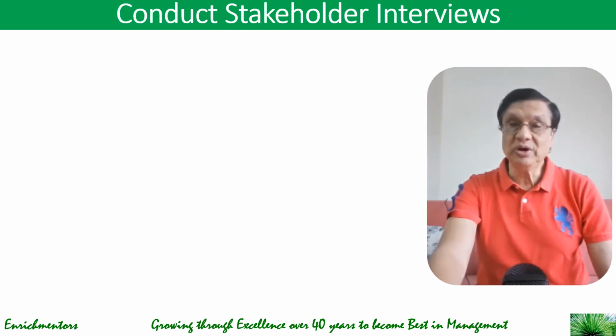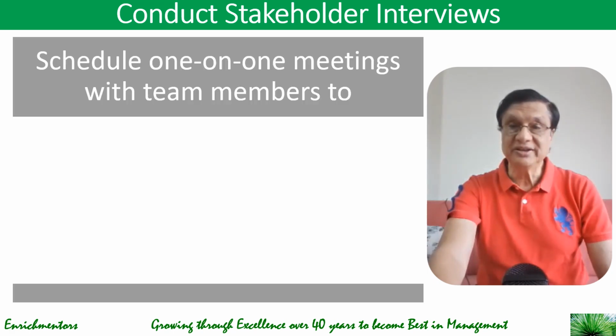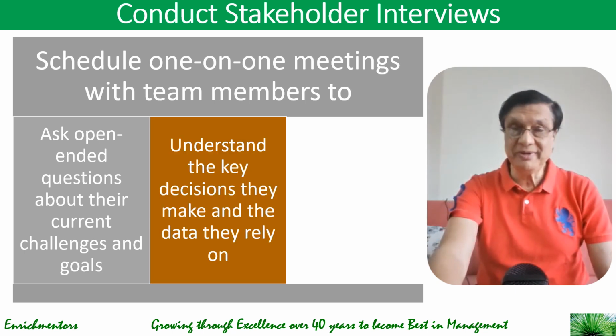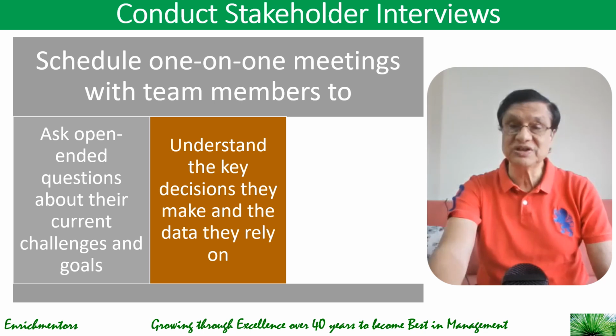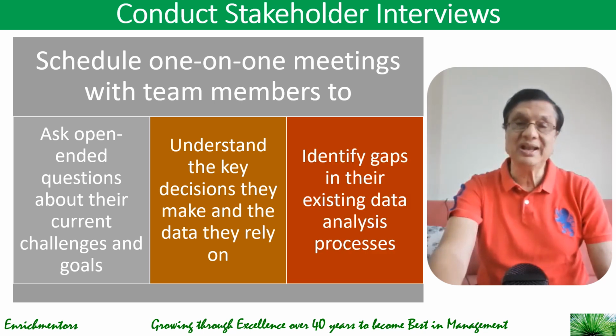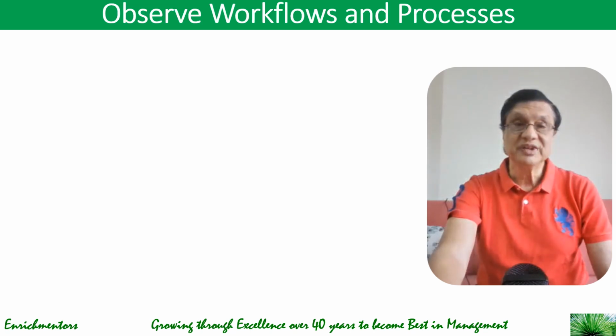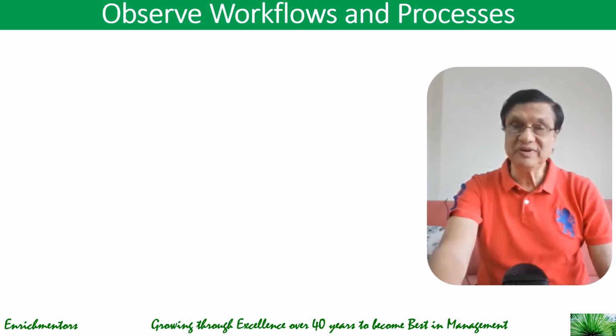Then you conduct stakeholder interviews. You schedule one-to-one meetings with the team members, and there you ask open-ended questions about their current challenges and goals. That is the key. We've been talking about goals and challenges right from the beginning. Then understand the key decisions they make and the data they rely on. We mentioned some of the data in the last few slides. And then identify their existing data analysis processes. So that's what you need to do in these one-to-one meetings in conducting stakeholder interviews. Then observe workflows and processes as we were talking about.